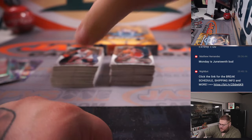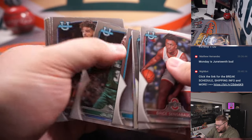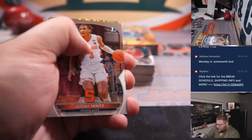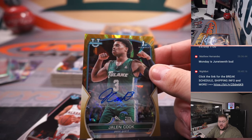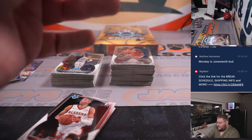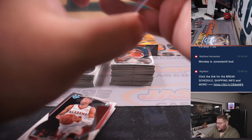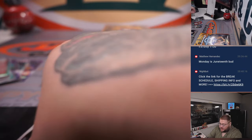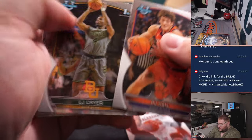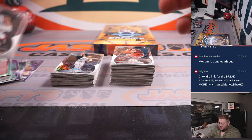Box three, second half of this four boxer. So we're actually low here, yeah? Some gold coming up. Gold wave, going to be Jalen Cook on the Bowman first auto, spot J and Nathan. There we go. 16 out of 50. Jalen Cook, our first auto. First Brandon Miller as well. All the Brandon Millers going to spot B with Kevin.